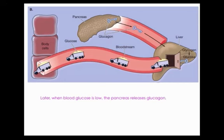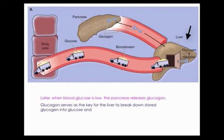Later, when blood glucose levels drop below a certain level, again, the pancreas is signaled to release a hormone. In this case, the hormone is glucagon. Glucagon is the key that tells the liver to break down stored glycogen into glucose and release it into the bloodstream to help raise blood glucose levels back to within normal range. When blood glucose is low, glucagon is being released. When blood sugars are high, insulin is being released.